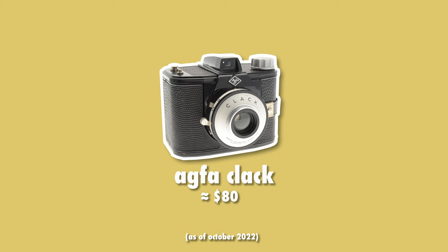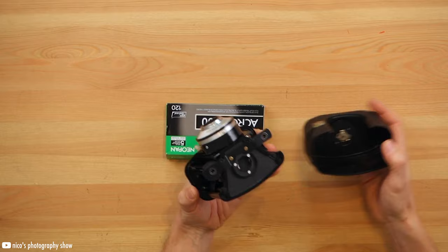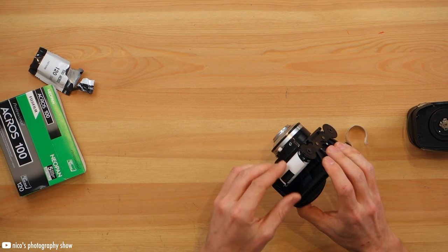Next and second to last is the Agfa Klack. Known by its name for the shutter sounds it makes, the Agfa Klack is also known as the Agfa Weekender in the US markets, interestingly enough. Created out of the ashes of World War II in Germany, rose this 6x9 seemingly artistic toy camera. Despite its tiny size and nature, you can still control the aperture.